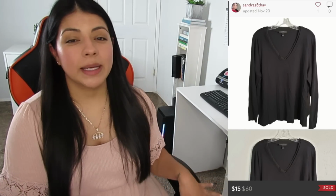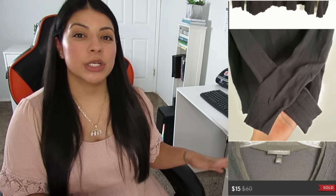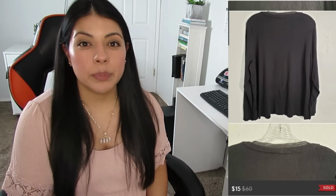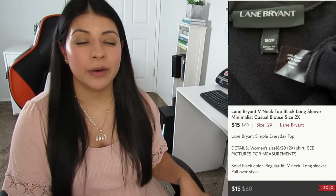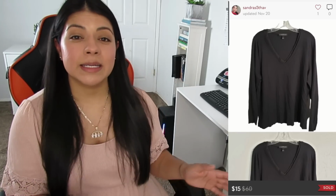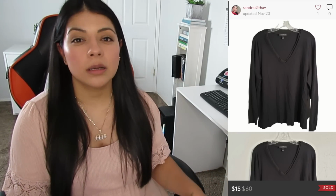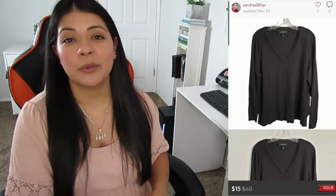I consider Lane Bryant to be one of my bread and butter brands. I do pick it up and sell it often, but this top right here is just a good representation of what not to pick up by this brand. The top was just way too simple, and it had a lot more wear than I would have liked. I didn't check it properly. I didn't think it through very well at the thrift store, so it was a mistake on my part. I anticipated this top sitting in my closet for a long time, so when I saw the opportunity to get rid of it in this bundle, I went ahead and took it.